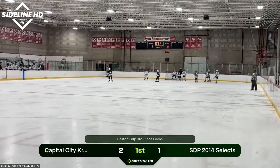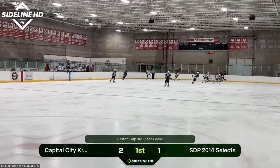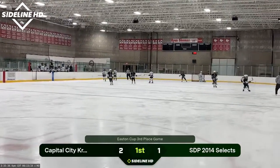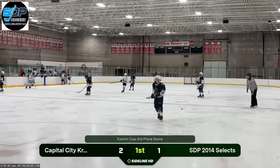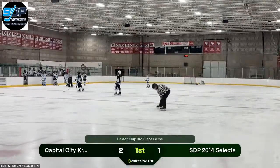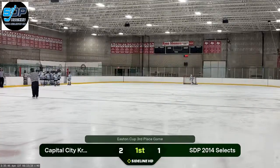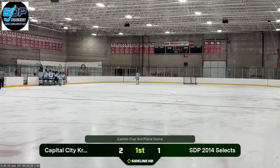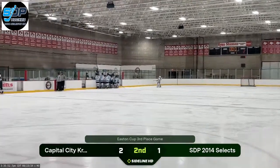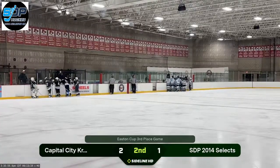Kraken from the circle, sharp angle shot. That goes behind the goal. Hiscari sends it cross ice off the stick of Green. That'll come out to neutral ice. And that will do it for period number 1. 2 goals for the Kraken in the first, 1 for SDP. That one courtesy of Luke Jackal on a nice solo effort.